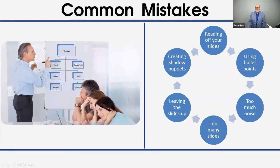So some common mistakes that people make. They read off the slides one by one, and you can see them. There's bullet points, and they read and they read and they read. This is okay if you are a news reader and you have a teleprompter in front of you and you're reading the news as it appears on the teleprompter.